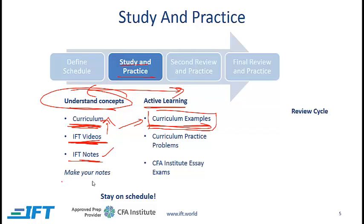As you study, I strongly encourage you to make notes. What many students do is print out the slides associated with the videos, and then they make notes on the slides. Other people might make notes in the curriculum or in the IFT notes on the side. You can figure out what works best for you, but I strongly encourage you to make your own notes, because later on when you revise, it's always easier to do so from your own notes.